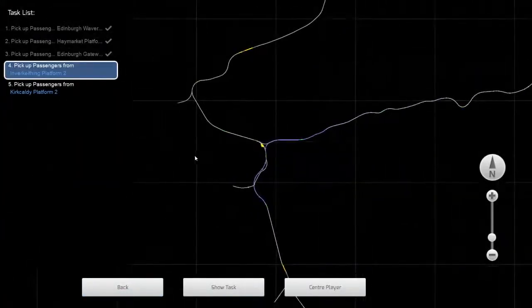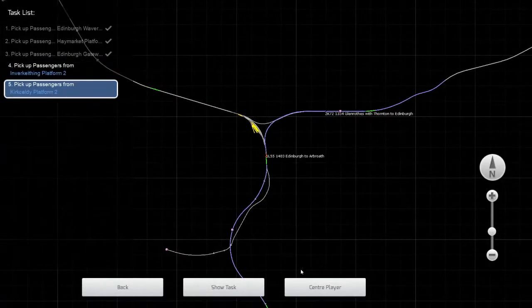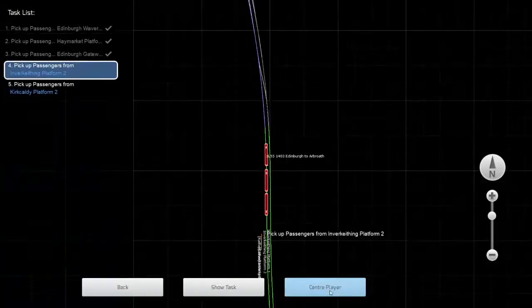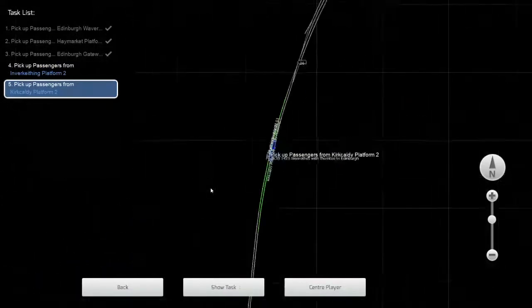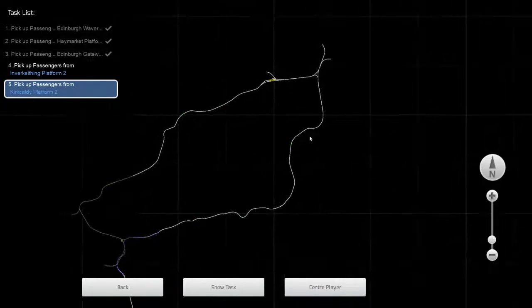Right, so we're here. Next stop is Kirk Halliday. We're at Inverkeith. Next stop is Kirk Halliday, and then that's the end of that.